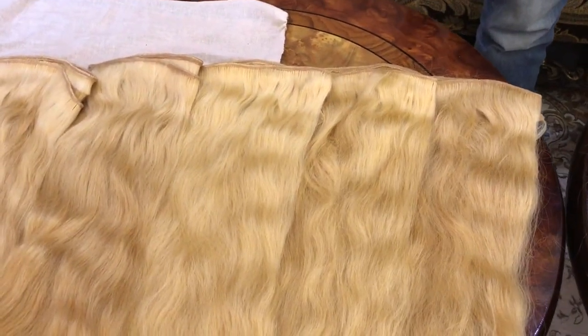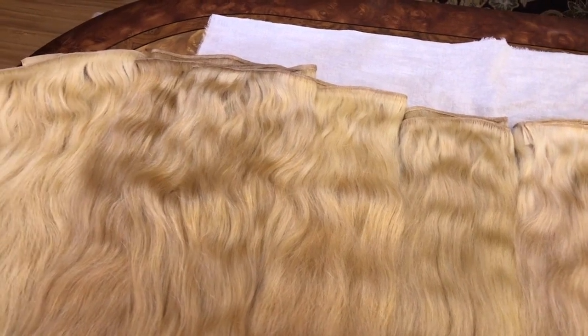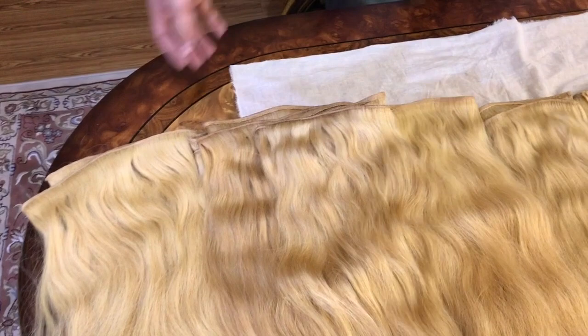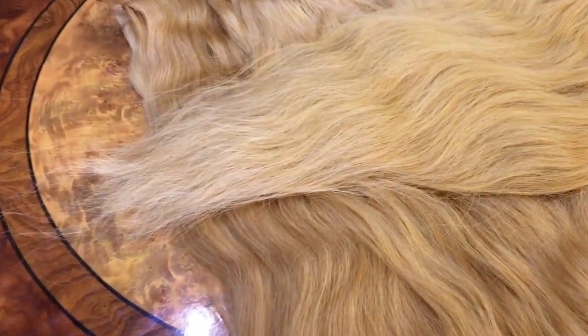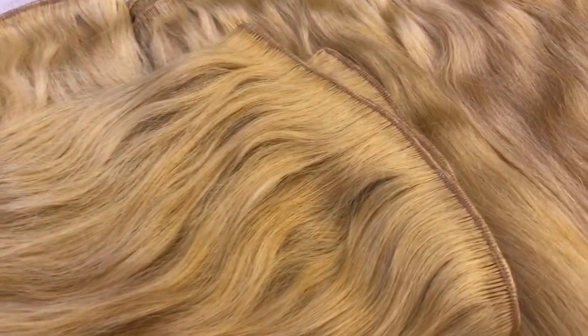As you see, we have all lengths of blonde hair extensions. All shapes. Some of them are wavy, some of them are slight wavy, some of them are straight, some of them could be very white. And all these hairs are being bleached by our professional bleaching technology. We bleach our hairs, as you know.